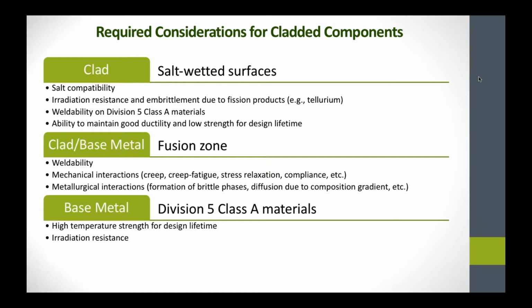And then lastly, whatever the base metal chosen would be, it has adequate high temperature strength for design lifetime. Most of these systems are designed to operate in the 650 to 750 C temperature range. So you need to look at the appropriate material for that temperature range of those available within ASME Section 3, Div 5. And that it would have adequate radiation resistance, and that would be specifically to the design of the various vendors that are looking at these things.